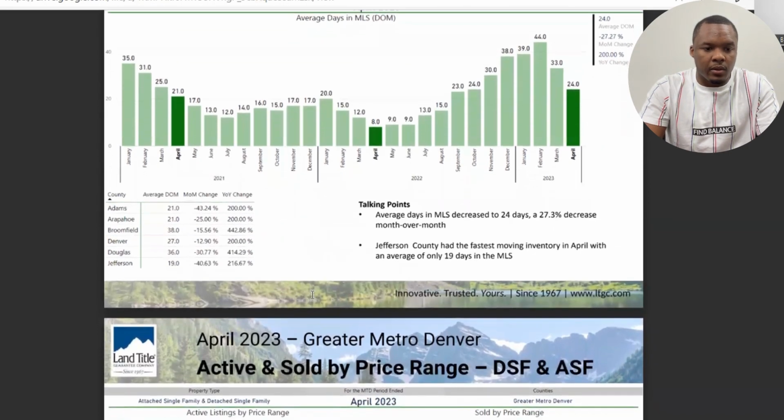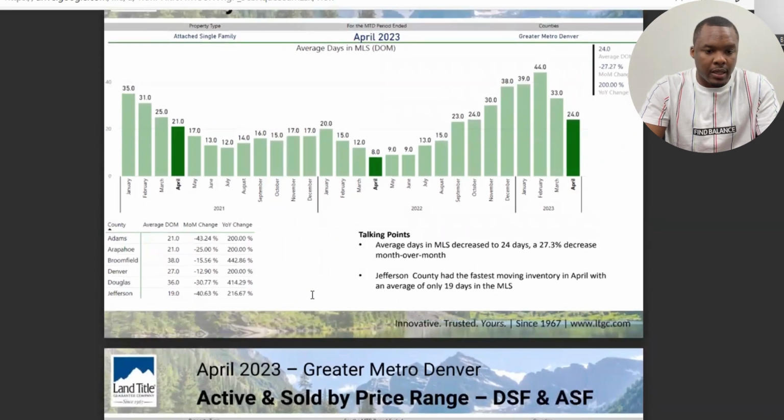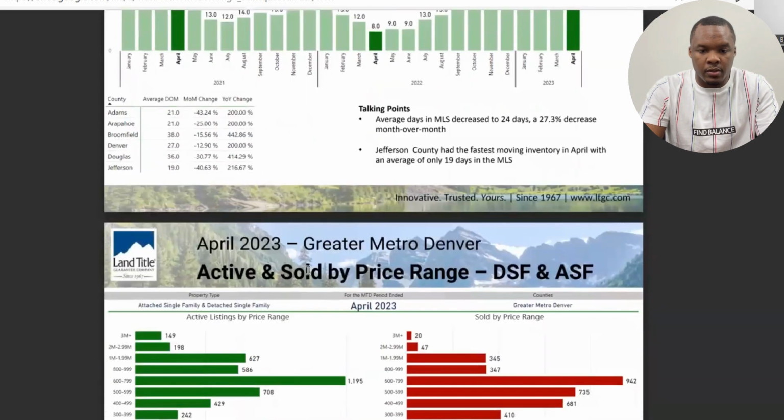Jefferson County had the lowest days on market at 19. So that's a huge decrease. That's a 216% year over year change and a negative 40% month over month change. So we're definitely seeing decreases there.